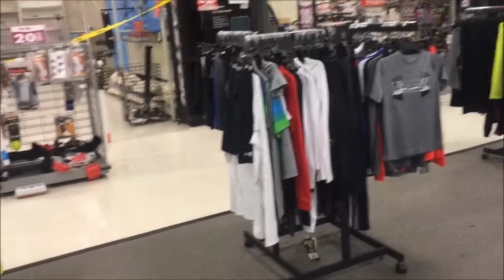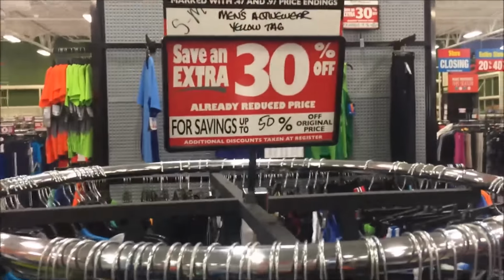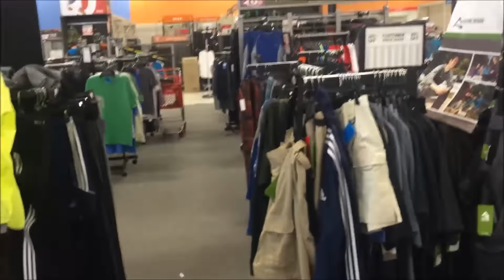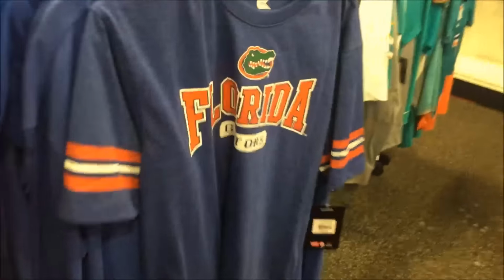This is sad. Sports stuff typically sells well, and this is Under Armour. College licensed, 40%. The good team. Number one. Okay, so it's pretty cool.